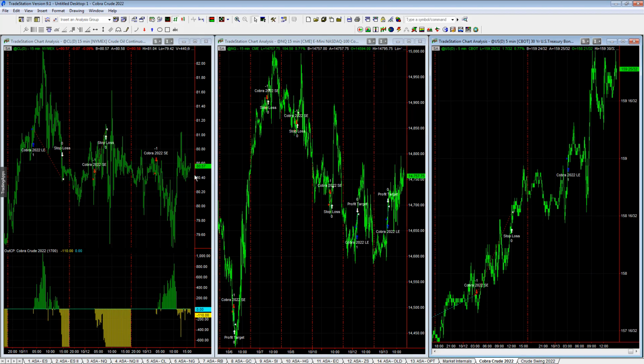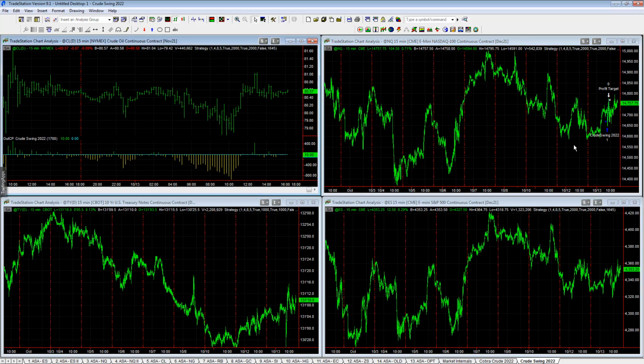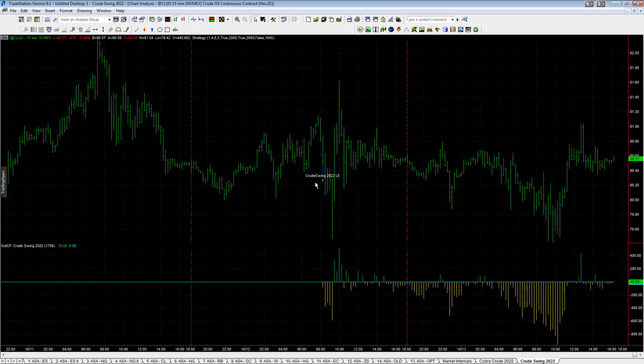Let's look at the Cobra Crude setup. Cobra Crude got short today, still holding that short. Cobra NQ, the 2020 version, 2 winning trades in a row. Bond took this long trade here, a nice long trade. Crude swing took a long trade in NASDAQ. It was profitable. This crude swing is long here, holding this position.